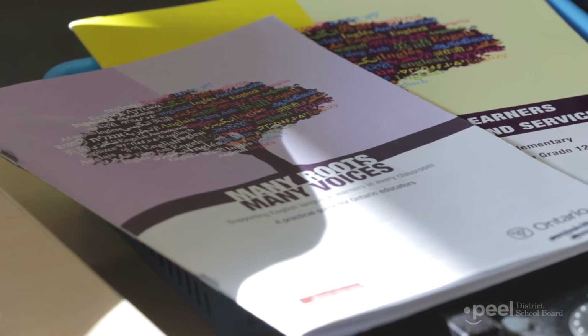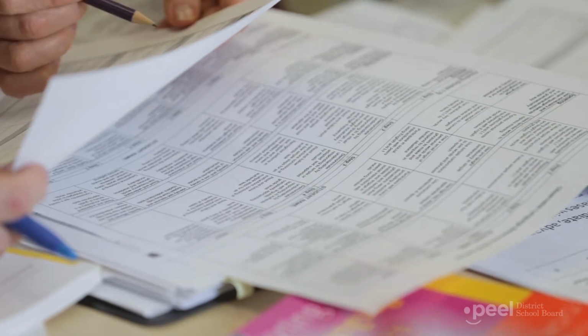ESL teachers and classroom teachers, as well as Rotary teachers, conference on a very regular basis, and we attend grade level meetings, and we plan the unit plans and plan the extensions to provide successful platforms for all the students.